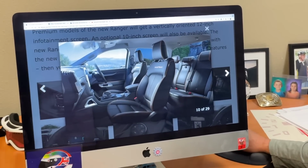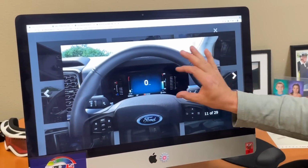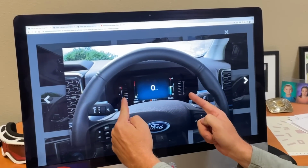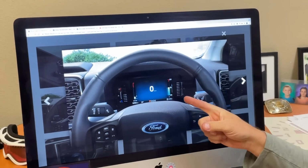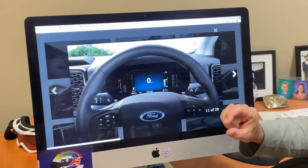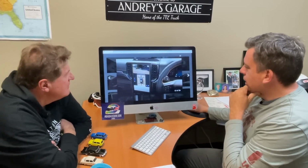So let's finish up with the interior. Here's another look of the gauge cluster. There's also going to be kind of a wider digital cluster here. Once again, it looks very Bronco-like. Bronco-esque. Yeah. But you know how on the Bronco, the RPM is like a bar that grows? I don't like that. No, nobody likes that. I like the dial that goes up and down. Nobody wants to see a vertical RPM gauge.